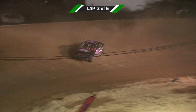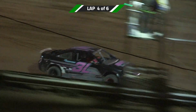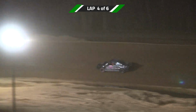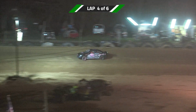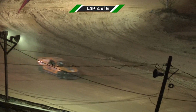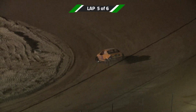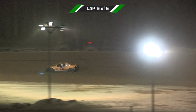Caleb Maggard in that 28 machine bringing them around to halfway. We are 3 down, 3 to go. The gap is 1.5 seconds for Caleb Maggard out there in that first position. In that 28, still your leader, followed by Colby Bush, William Hurt, and Caleb Cottle.